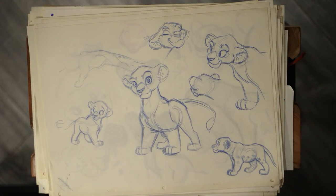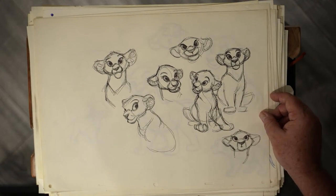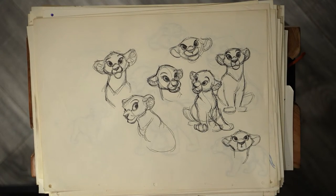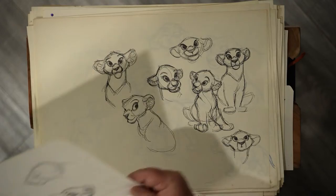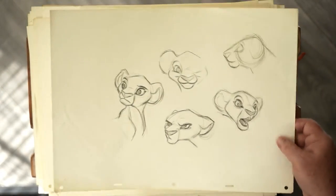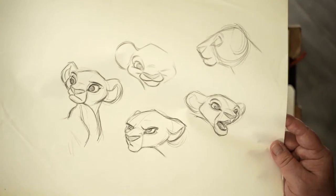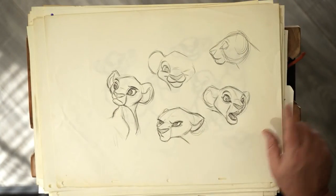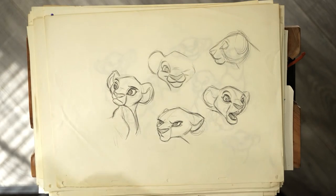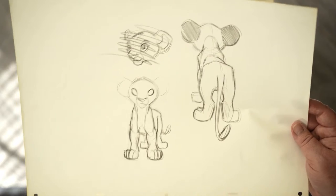And you'll notice, I was still learning the anatomy back then. Even though I was getting ready to animate on The Lion King, I wasn't an expert with the anatomy yet. And so you'll notice a lot of the poses don't really change much because I didn't have the knowledge yet. But here I was playing with her expressions, trying to get a variety of expression right there. Here I was learning a bit more about the anatomy, trying to get that right.